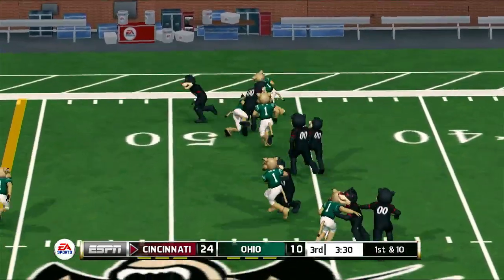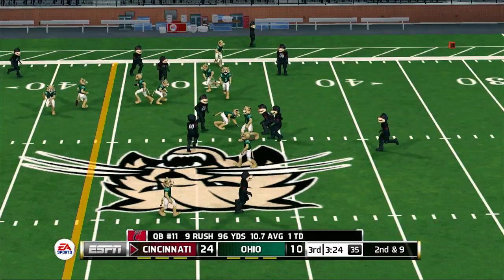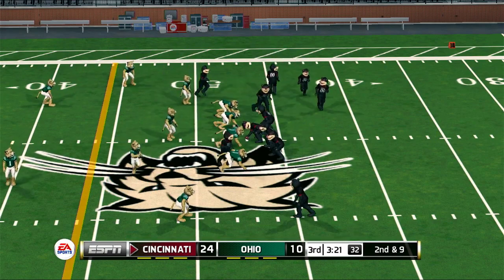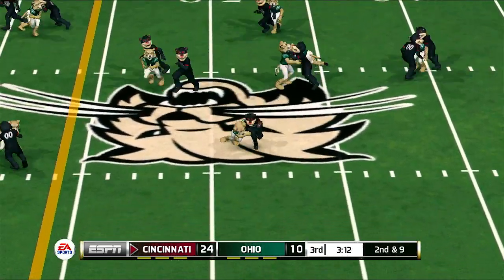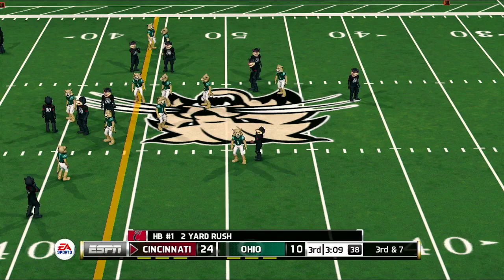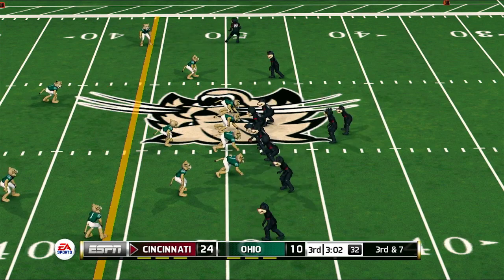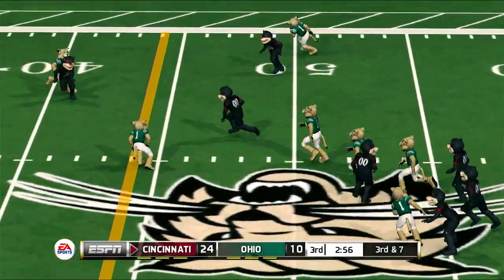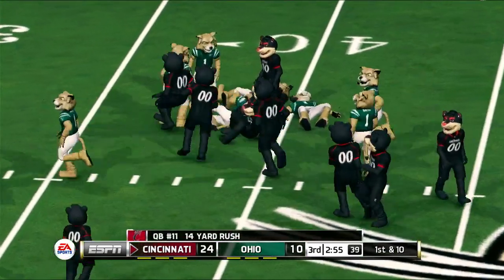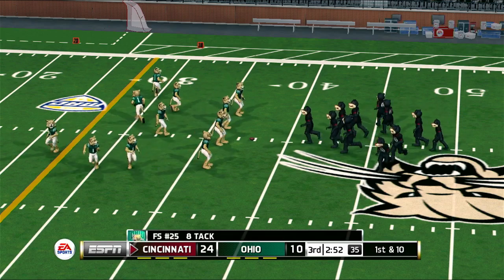Now he tries to buy some time. And he's taken down at the 47-yard line. That's good for a gain. That brings up 2nd and 9. He makes it to the 48-yard line. He's on the run. Brought down at the 38. 1st and 10. Ball on the 38-yard line.